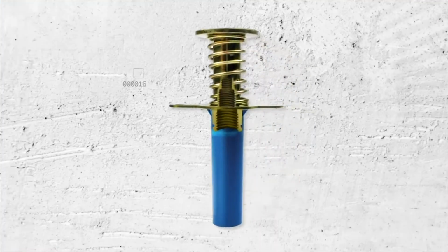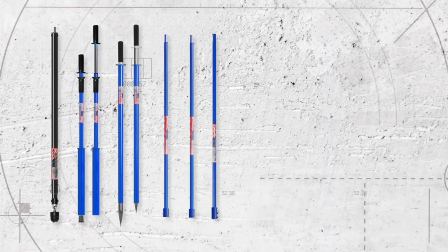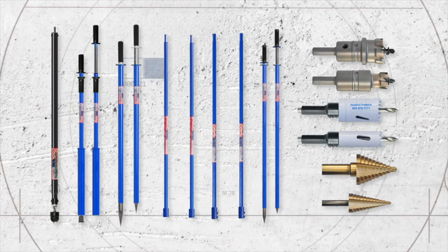Blue Banger Hanger didn't just stop at making the best inserts. We created a set of install tools, pulls, and accessories to make your life even easier and ease the wear and tear on your body experienced with typical installs.